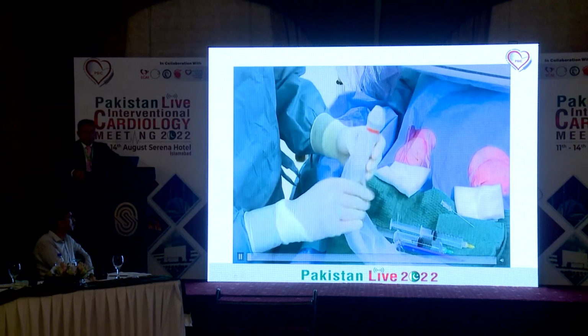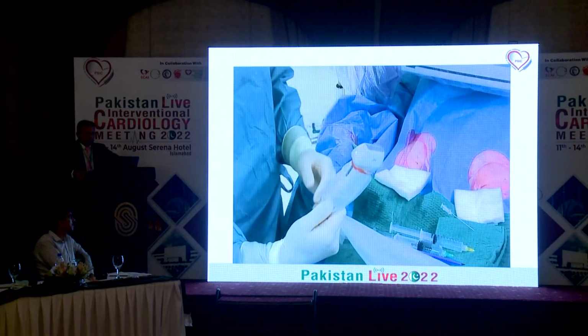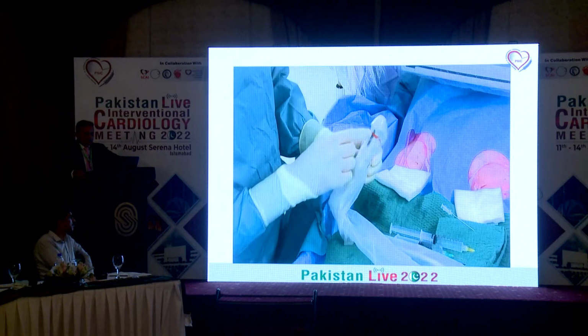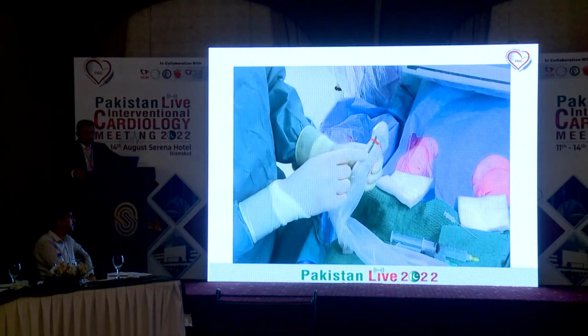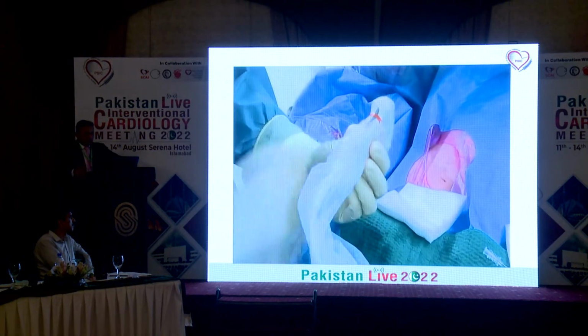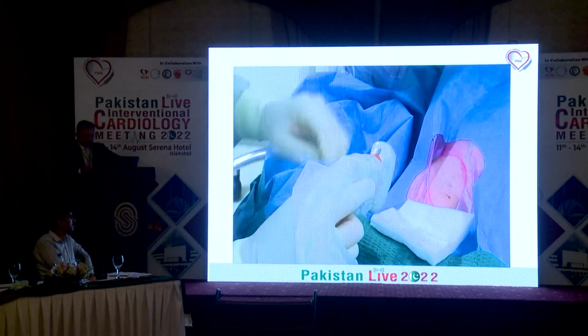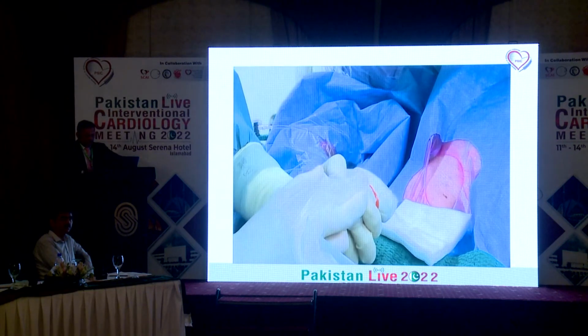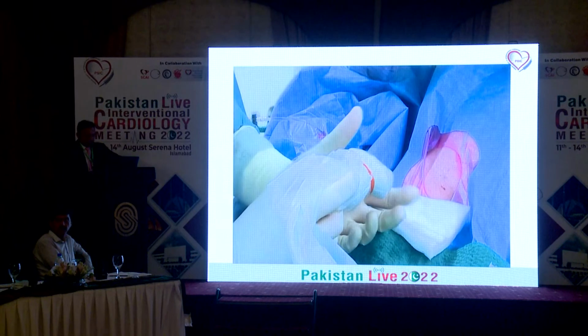So again, the ultrasound probe should be held in the left hand or the non-dominant hand. First, we should do the longitudinal view to look for the bifurcation. Then it is turned for the short axis, and once we identify the artery, and if there is no calcification, we should puncture it just above the bifurcation.